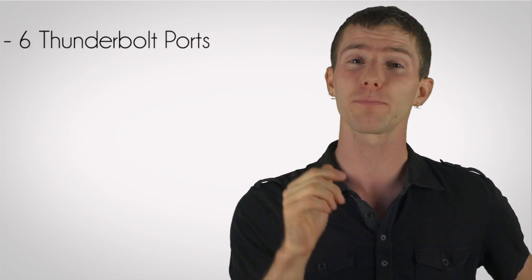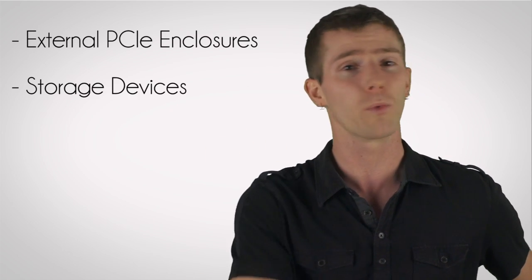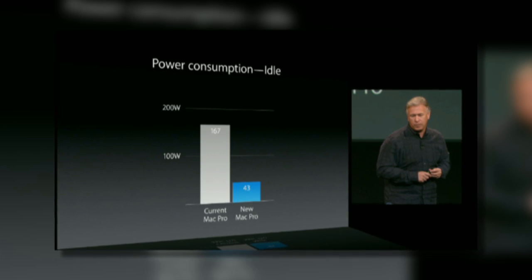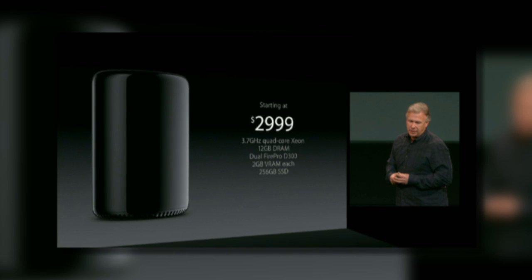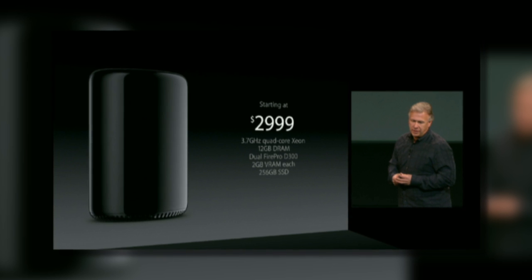Thunderbolt 2 hasn't seen much adoption, but that doesn't stop the new Mac Pro from having 6 ports, allowing 3 4K displays and overall as many as 36 devices, including external PCIe enclosures, storage devices, and whatever else you can imagine to be connected. Power consumption at idle is improved, but I guess that's bound to happen when you skip entire generations of processor technology in between your product refreshes, and idle noise tends to scale pretty tidily with idle power, but I need you to show me load numbers and then I'll care. Mark my words, guys, this machine will not be quiet under load. AC wireless is standard, and a very humdrum looking config looks like it'll run you around $3,000.